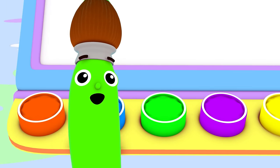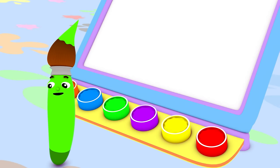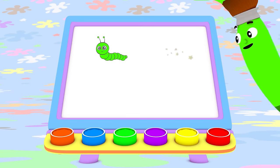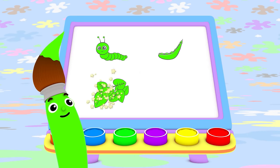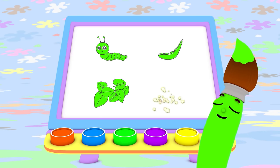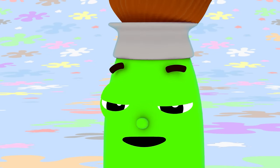Today, I painted with green. I made a fuzzy green caterpillar. Yummy green peas. Pretty green leaves. And cozy green socks. I bet you can find something green to paint today, too.